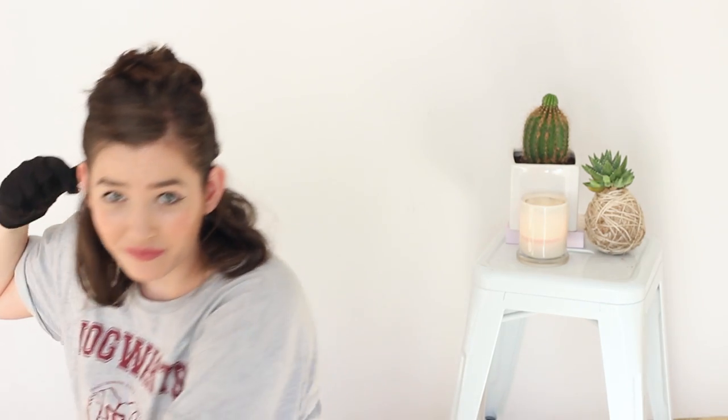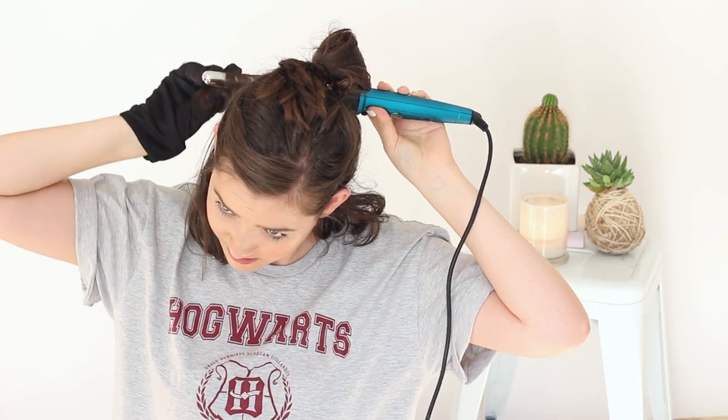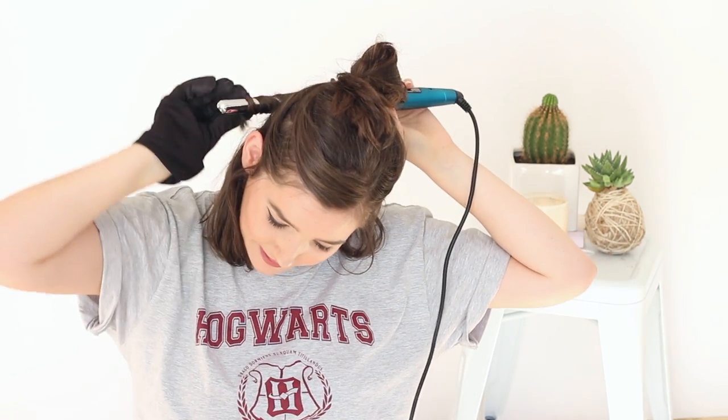So I just take a smallish section and get my curler. And curl it away from my face. I hold it there for a few seconds and then slide it out. And then what I do is I hold up the piece of hair that I've just curled until it cools down a bit, because then your curl is going to stay longer. So away from my face.